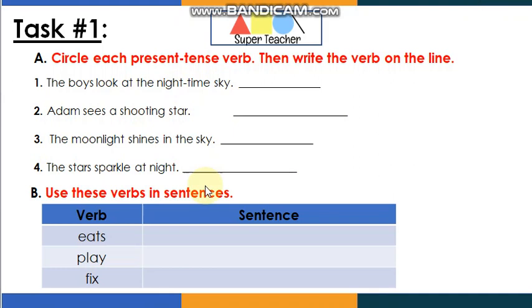So everyone, now let's move to section B. I want you to use these verbs in sentences. Remember when to add S or ES to the verb. So everyone, let's put the first one in a sentence.